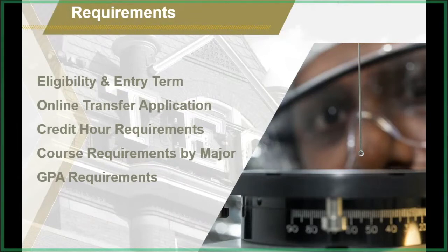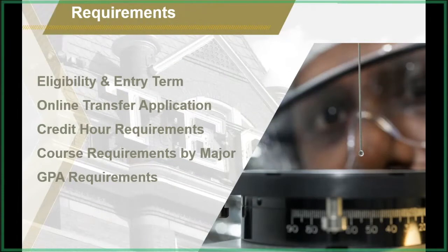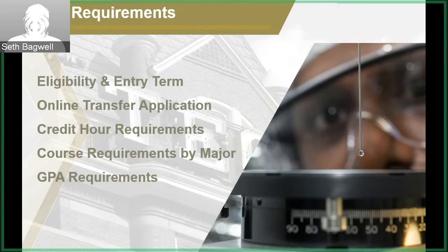Credit hour requirements. There is a 30 semester or 45 quarter credit hour requirement for the Veterans Pathway Program, and they must be completed prior to the course requirement deadline. An official academic transcript from each previous institution, both domestic and international, is required as part of the transfer application. Official academic transcripts must be sent directly from the institution to Georgia Tech.